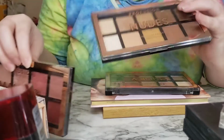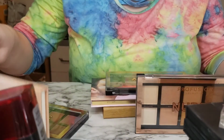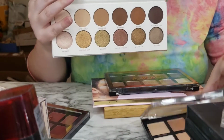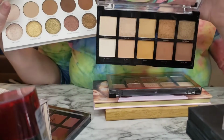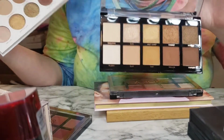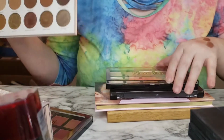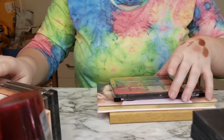And these are all $5, by the way, and you can get these at Walmart. So if you can't afford to go to the, of course, this one's not really expensive either. This is almost $20, even though I got it on sale for like 10, but these are like 5 at Walmart. So if you can't get to Ulta or Morphe, get them at Wally World. Make it work, honey.